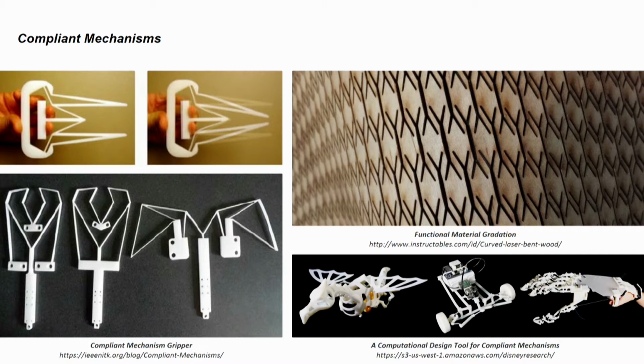That's also a huge research community which applies those things for robotic grippers, or the design research center of Disney. They're working on a method of how to create a movement path and then to arrange material in a way that it follows those movement paths.